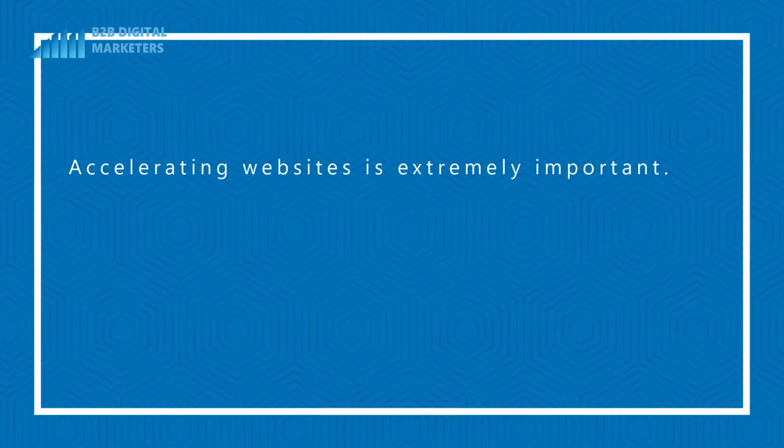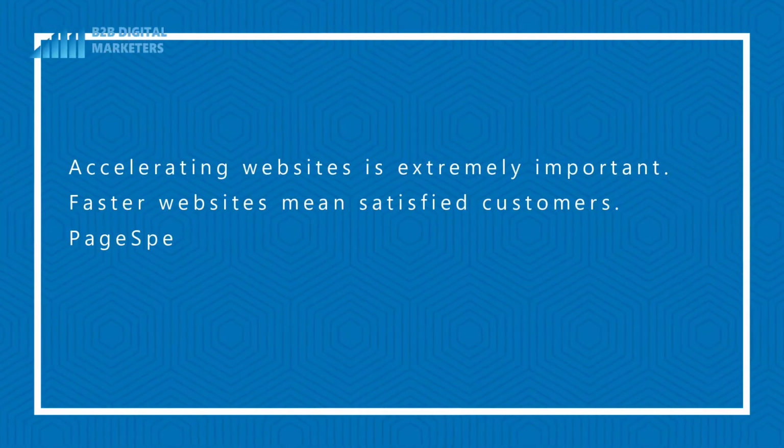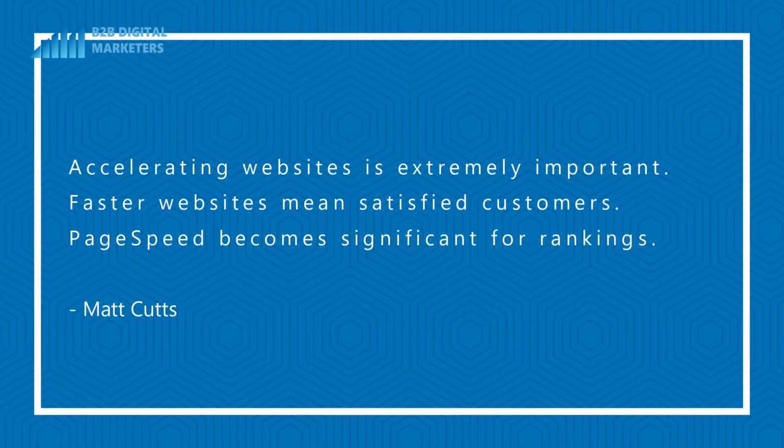Accelerating websites is extremely important. Faster websites mean satisfied customers. Page speed becomes significant for rankings. And that's why CDN is extremely important for your website. But don't worry, it's not that expensive as you thought.